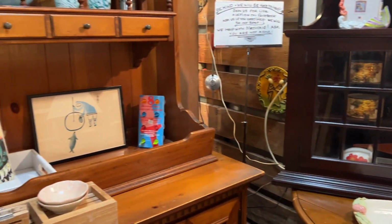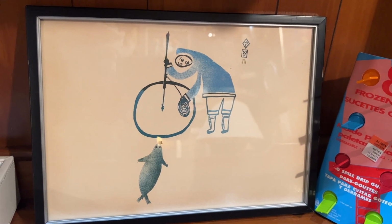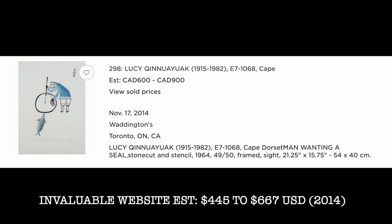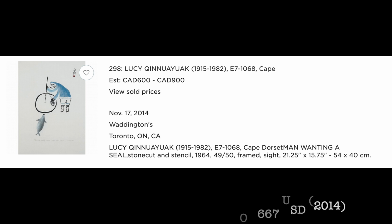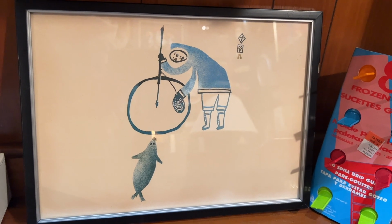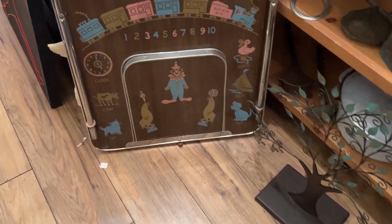Over here, I noticed this drawing, and it turns out it's from an Inuit Canadian artist from the 1960s named Lucy Quinniuac, and Invaluable site has an estimate between $445 to $667 US, but I think it's something definitely to look into. This one in the store is not signed. It may just be a print, and some of her prints go between $200 and $300, so definitely an artist to look out for.